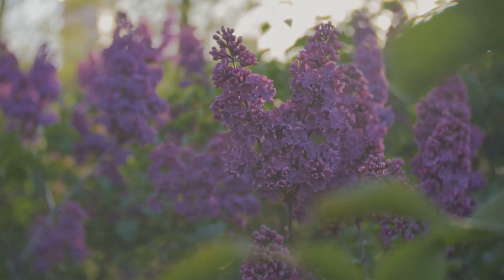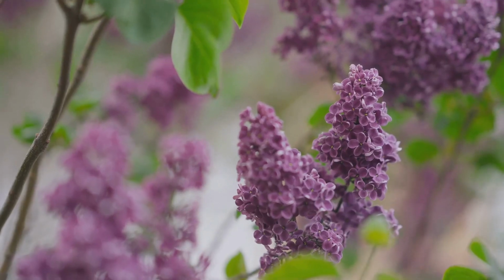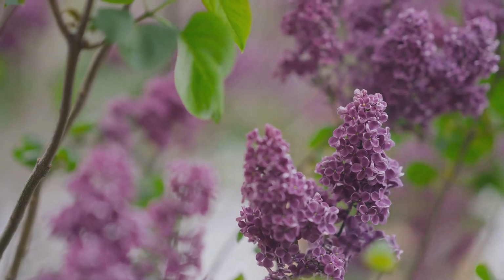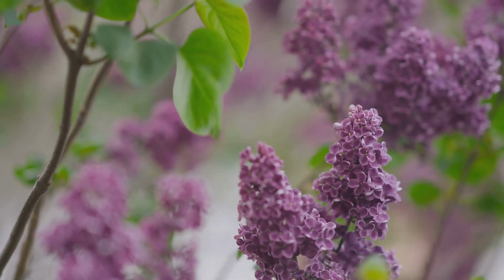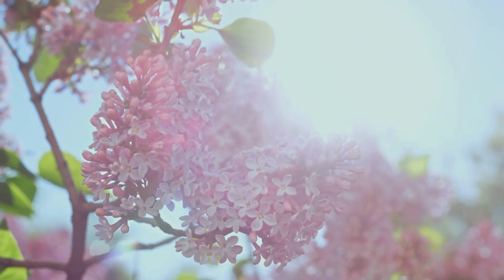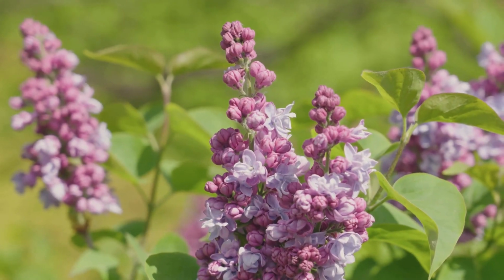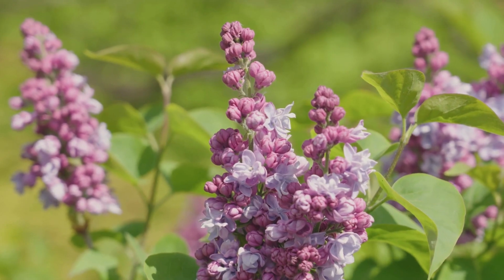Finally, lilacs are loved for their symbolism and the joy they represent. They bloom at a time of year associated with renewal, hope, and new beginnings. Spring is a season of optimism, and lilacs are one of its brightest emblems. Their arrival signifies the end of winter's dreary days and the start of warmer, sunnier times.